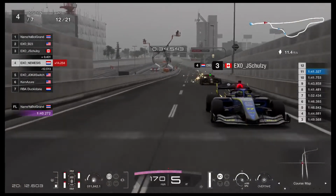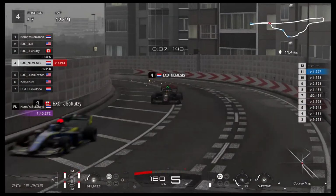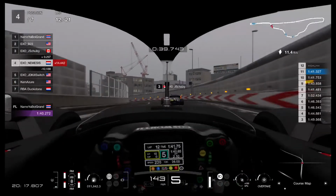And we're actually going to go ahead and just do for the remainder of this lap, we're going to go ahead and go on board with Artura, and we will be right back.